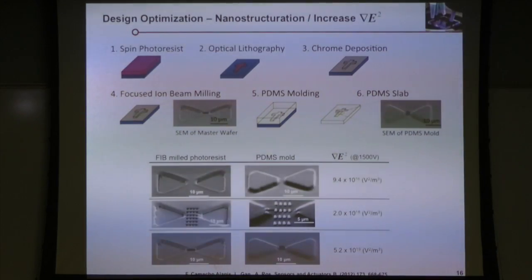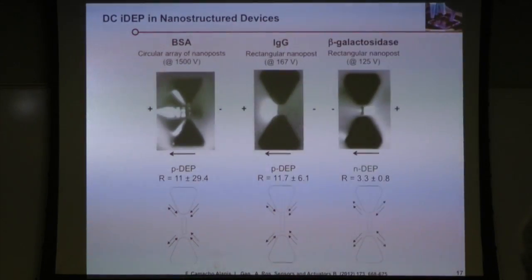Why did we look into that? Because we noticed that we can actually increase these del E squared values quite a bit. So this is without a nanopost. You see we have something in the order of 10 to the power of 16. And if we go into nanostructuring, we can get a 2 to 3 orders of magnitude increase in the del E squared value. And actually, that worked pretty nicely in order to increase this concentration effect. It also looked a little bit different. So if we have a post array, for example, and this is now the protein PSA, you see a pretty large concentration effect. We have also then our IgG here.